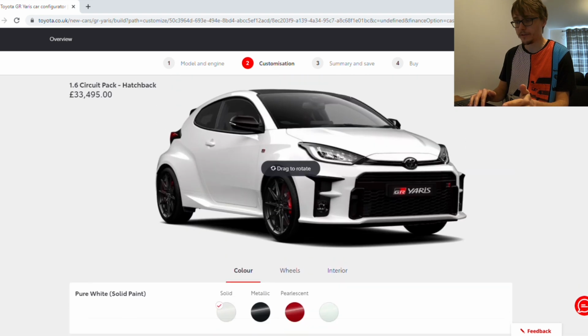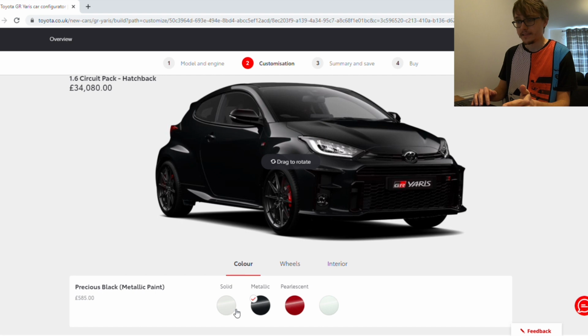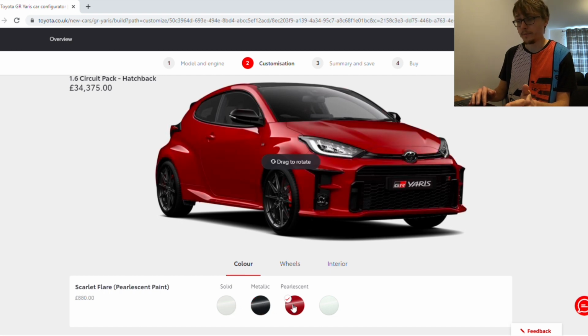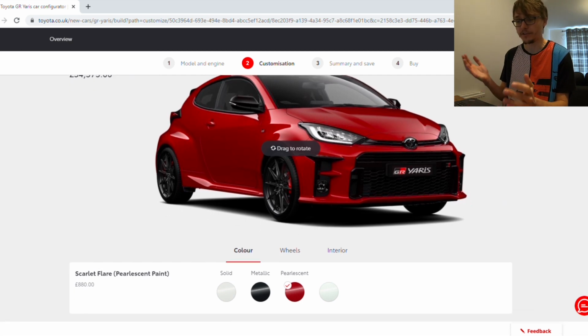So it shows a little bit of the color: solid white, metallic black, which you do have to pay an extra £585 for, or pearlescent red, which is £880. That red looks cool though. Let's go for the red. If you're going to go for a car like this, go all in.